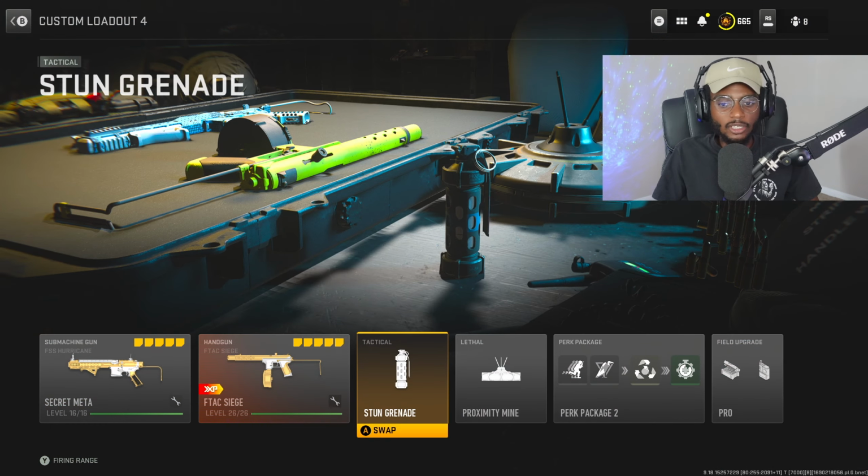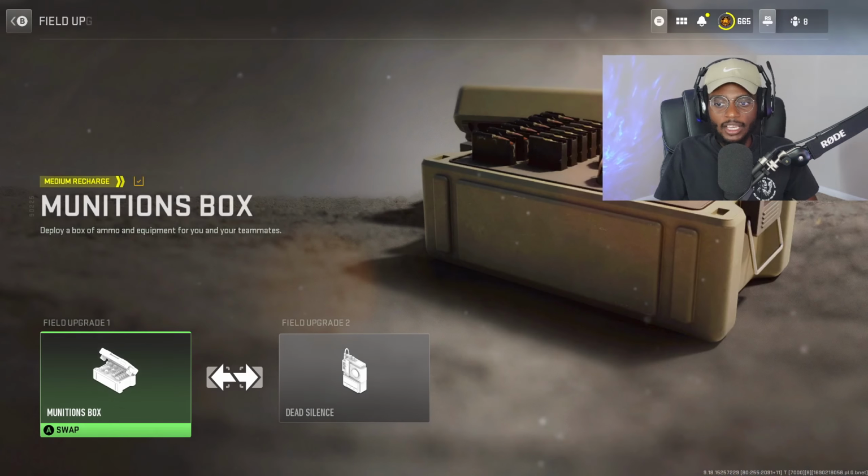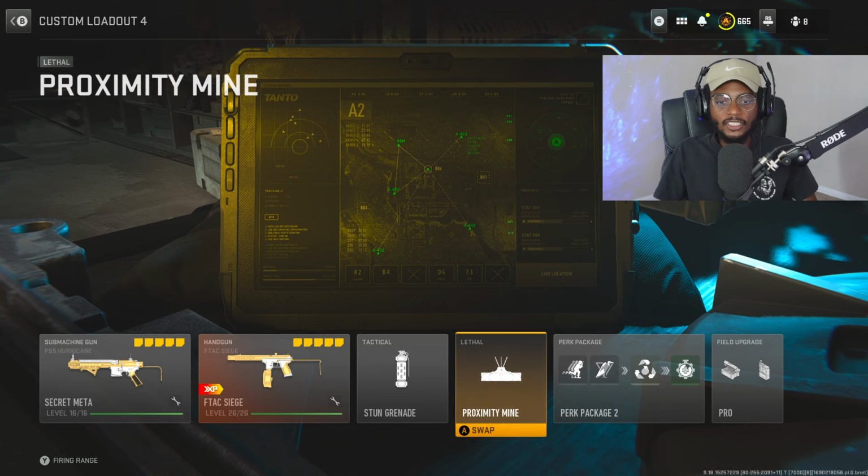Now, we are rocking the stun grenade, proximity mine, and for the perks, we have Double Time, Scavenger, Resupply, Quick Fix, as well as the field upgrade set to munitions box and Dead Silence. You can't go wrong. This setup is amazing.